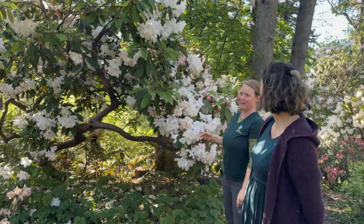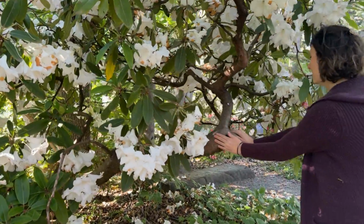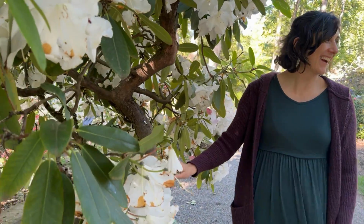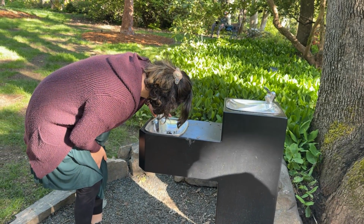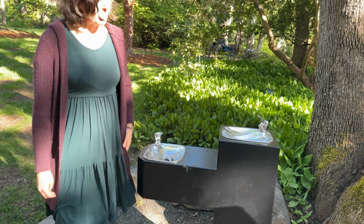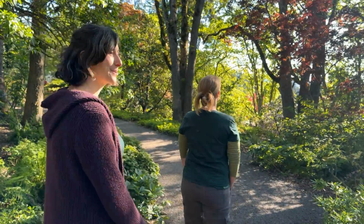Oh, here's another incense cedar that smells really good. Gotta do a scratch and sniff on your video. In the bark. I don't know if that technology's out yet, but someday. See how sweet that is? We got replacement drinking fountains this year. Delicious. Is that McKenzie River water? Yes it is. Yummy.